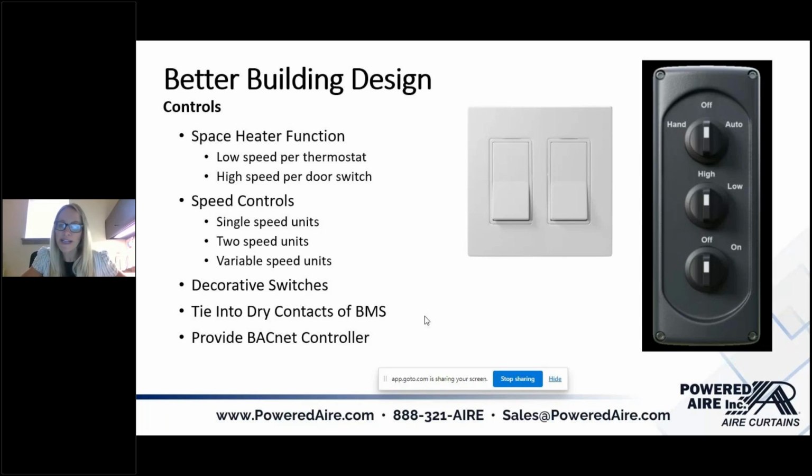We have single speed units. That's typically the larger industrial units and bug control units. We have 2-speed units. We also get into variable speed. There's decorative switches. The picture on the right is kind of the old, and we still offer this, but it was more of an industrial looking switch. The picture to the left is the decorative switches, which blend in a little bit better. We can tie into dry contacts of the building management system. We can even provide a BACnet controller. So really anything you want in terms of the air curtain, we can provide.